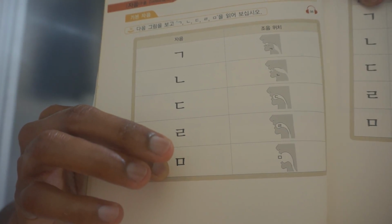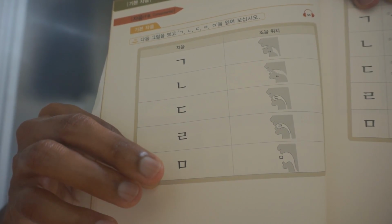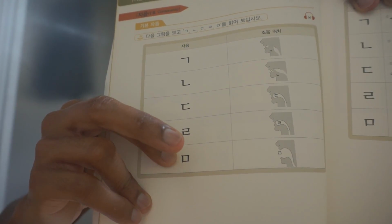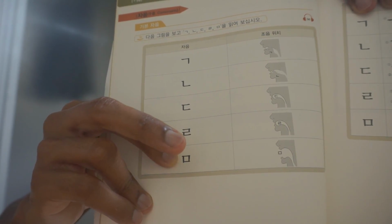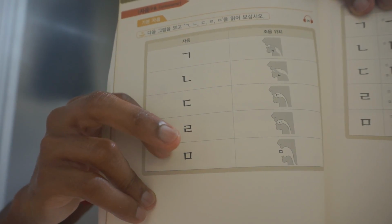And then the last one would be the M, that's just the M. It looks like a square, it's not really a circle, but depending on how some people write this, it does look like a circle, and you're like, wait, what? But yes, it's an actual box square, and that's M.